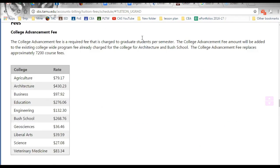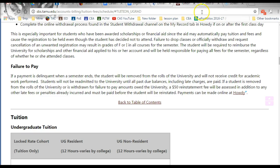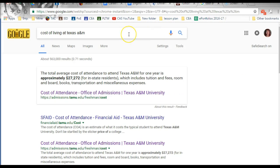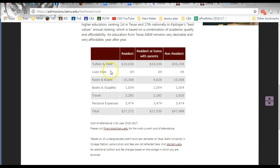This is where you have to do research on the university you want, because if I look up instead cost of living at Texas A&M, and I click on this one, this gives me the information we're looking for. Here's the tuition, and we're going to assume residence because you don't live at home. We're going to end up resident, and then here it tells us all the information we need.